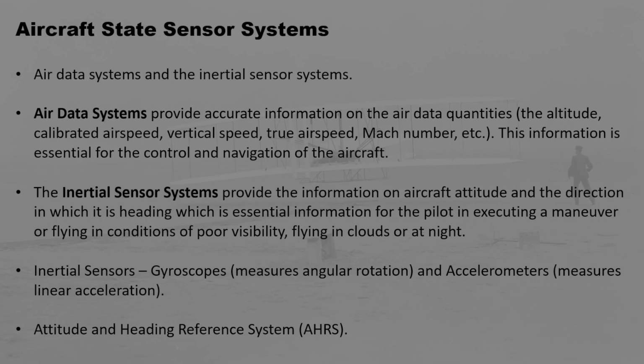The air data computing system computes these quantities from the outputs of very accurate sensors, which measure the static pressure, total pressure, and the outside air temperature. The airstream incidence angle is derived from an airstream incidence sensor, while the inertial sensor system provides information on aircraft attitude and the direction in which it is heading, which is essential information for the pilot in executing a maneuver or flying in conditions of poor visibility, flying in clouds or at night.